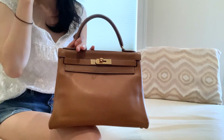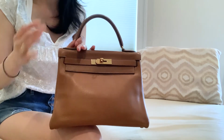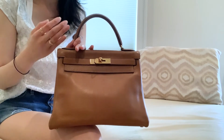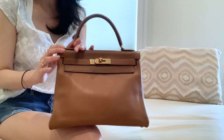And that's the reason why I'm kind of stepping away from purchasing any more handbags, because I feel like I've collected enough the past 7 or 8 months. It is also a hard to come by piece that I just really had to pull the trigger.